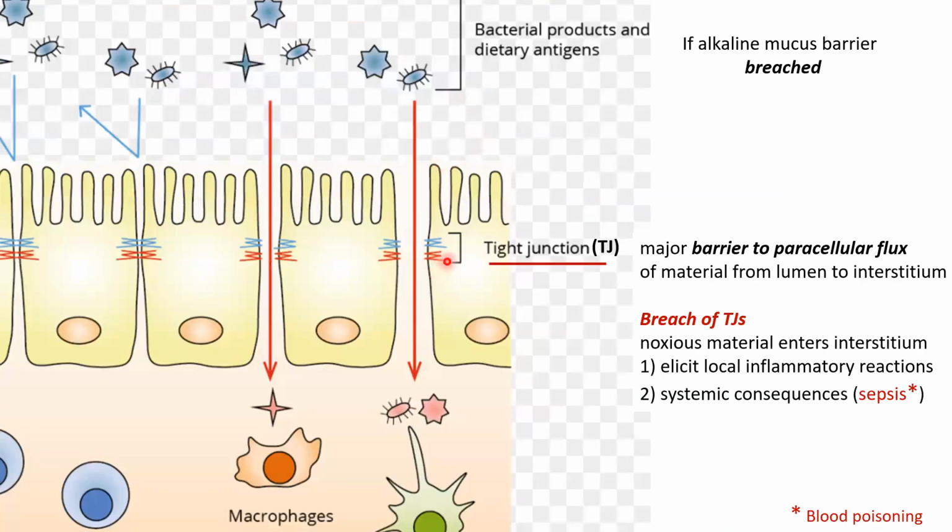And this is the role of the tight junction. You had this in cell biology, right? Tight junctions, you know they hold cells together, right? Yeah. This is your normal tight junction. This cartoon shows these things bouncing off. It can't get through, be it bacteria or toxins or whatever.